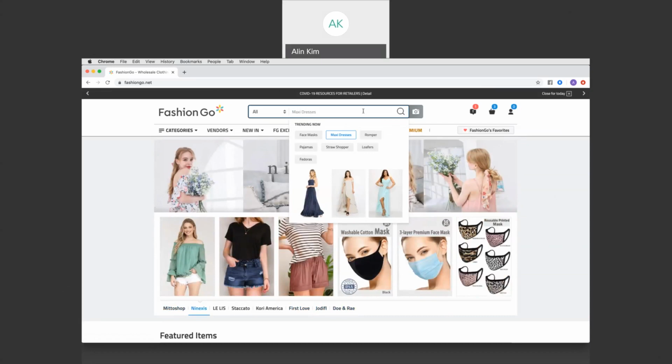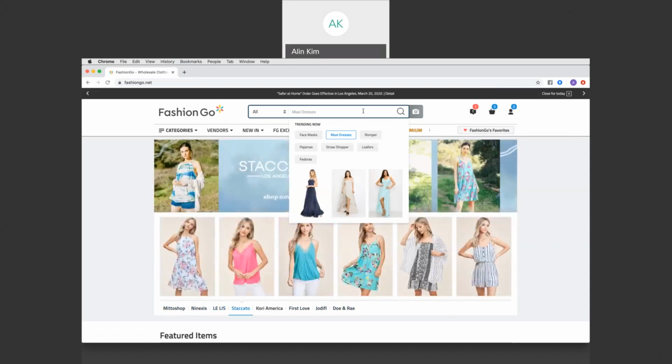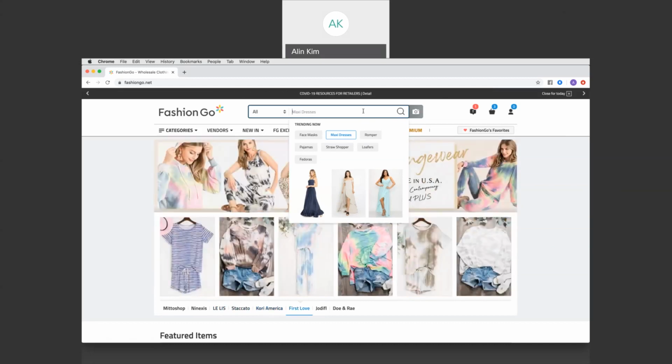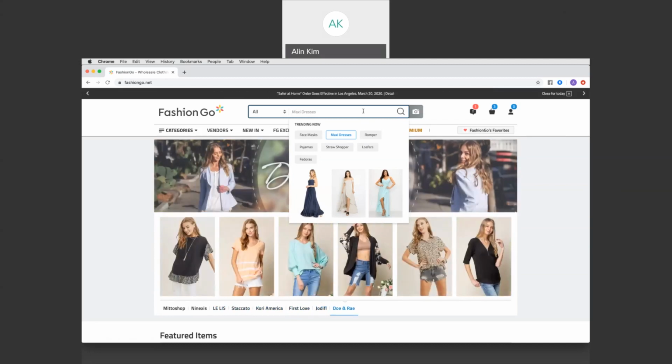This is something I mentioned before, but FashionGo is a tech company. We're extremely data driven, and we provide all of this information and resources to you because we want to make sure that you're making really smart purchase decisions for your business. What we're seeing right now in that drop down, trending now, is literally what customers and buyers are looking for right now. These are what's popular, what's trending, and these are real searches.